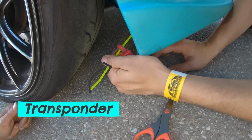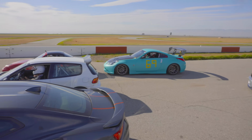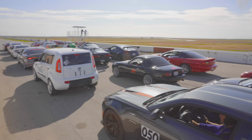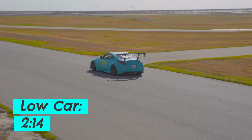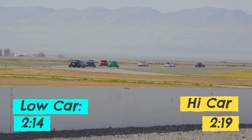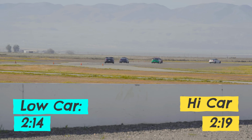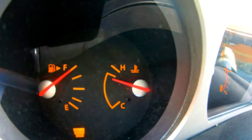We originally planned to average every lap and take the fastest average time, but that doesn't seem possible right now. There's a lot of cars out there, I think 109 in total today. Going into the third session, low car actually does have the fastest lap time with a 2:14. High car's fastest lap between me and James was a 2:19. But me and James haven't gotten a clean lap yet in the first 2 sessions. We've gotten held up and we've been having these overheating issues, so we've been having to back off a lot.